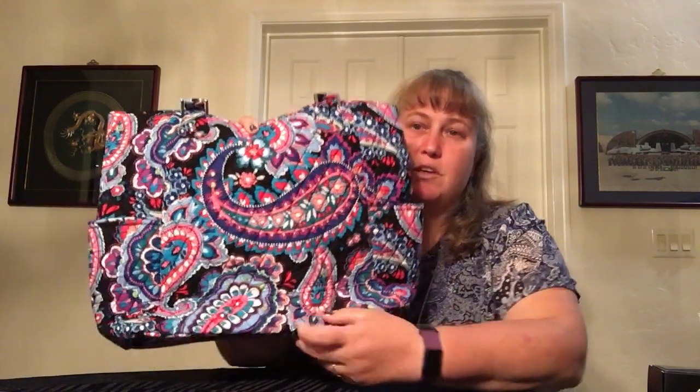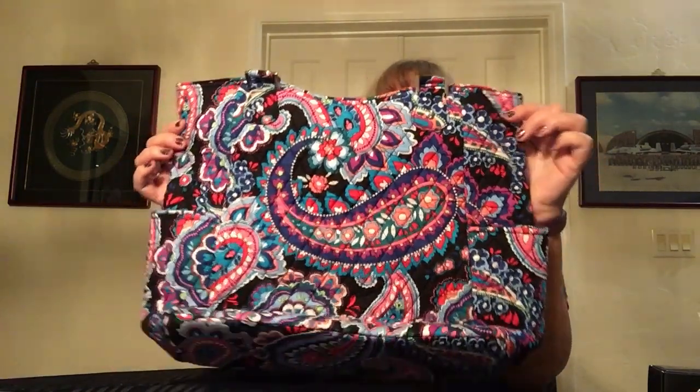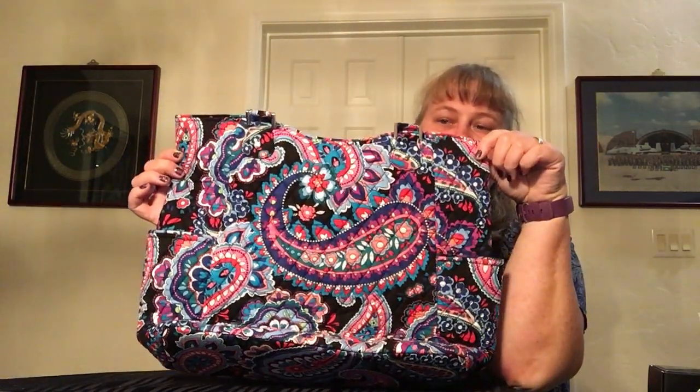So there you go. But in true Glenna fashion, it has this curved pocket that's just a slip. Great spot for your phone. On the regular Glennas, it does have that on both sides, but the large Glenna does not have it on both sides. It only has it on the front. Not sure why, but that is the case. But there you can see more of the paisleys. This is the biggest piece of fabric that I have to show.